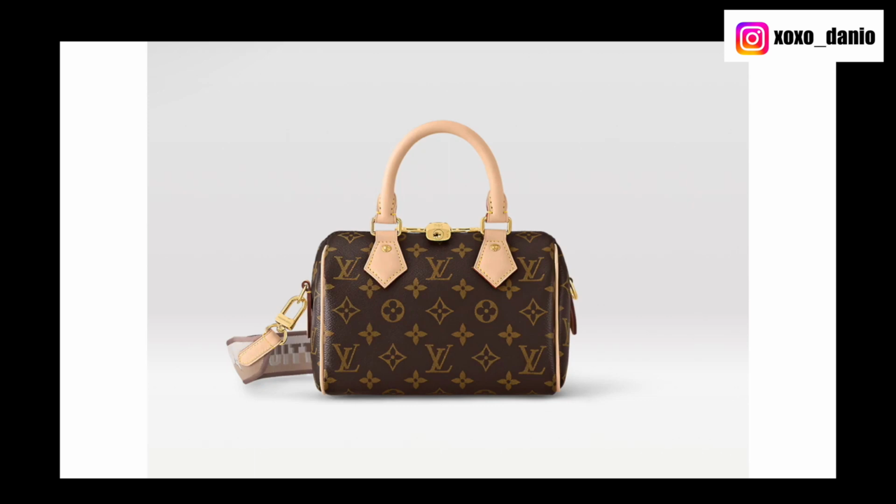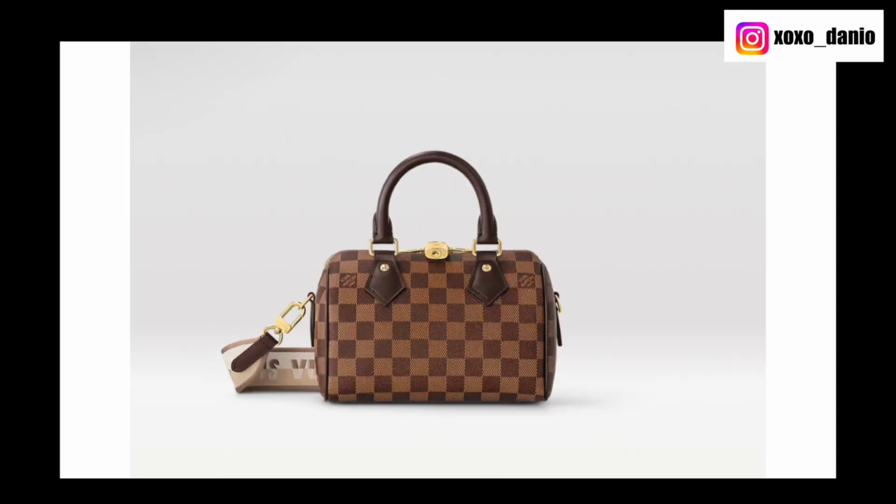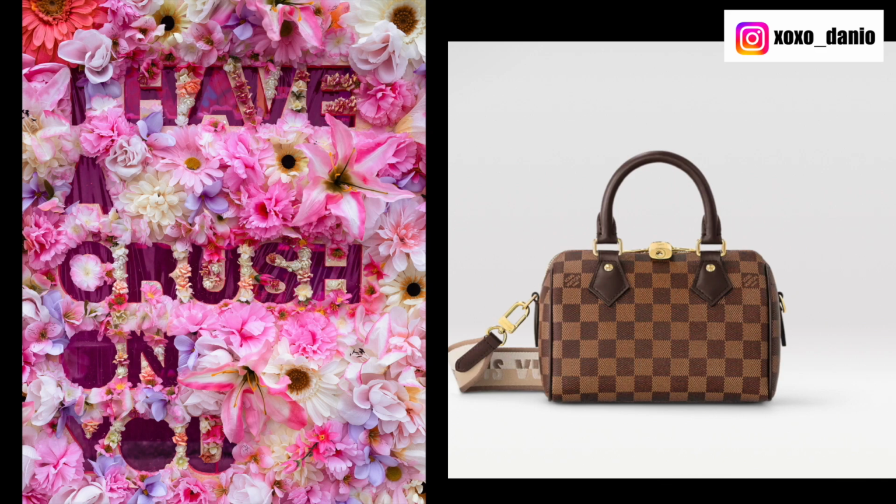But since I was able to have a feel of the bag and I was able to try putting my stuff in the bag and actually try on the bag, oh my gosh, I just fell in love with the size and the shape of the Speedy 20. But I usually try and avoid Vachetta. So the regular Speedy 20 was not particularly tempting to me, but then the Speedy 20 in the Damier Ebene came out and I have had a crush on that bag for a long, long time.